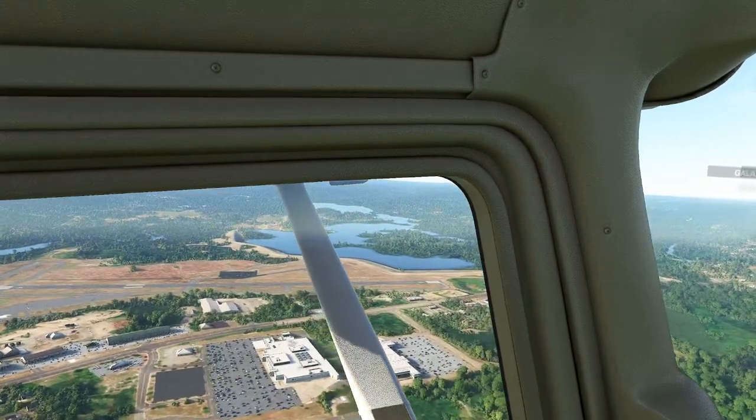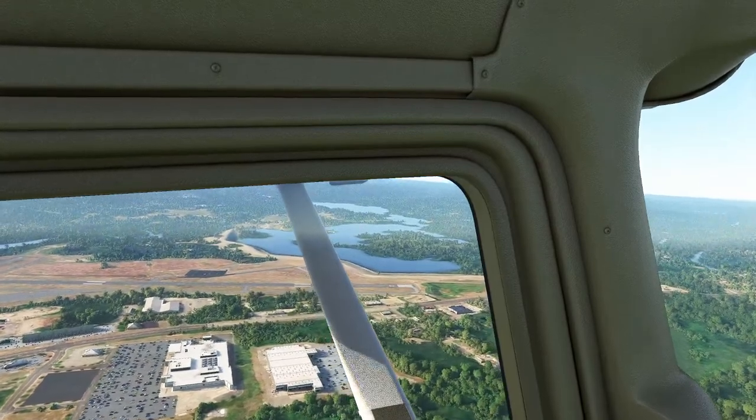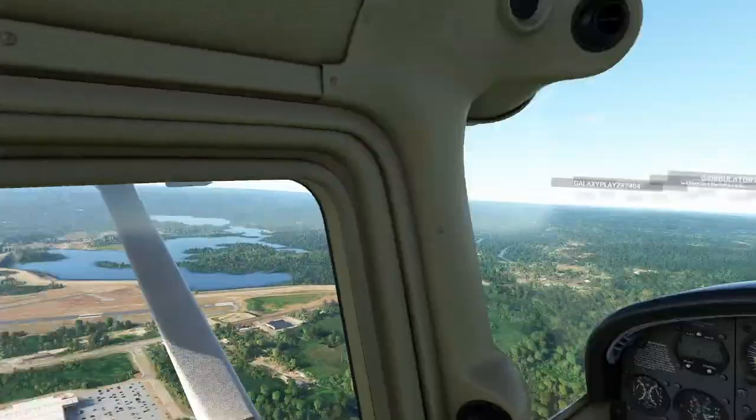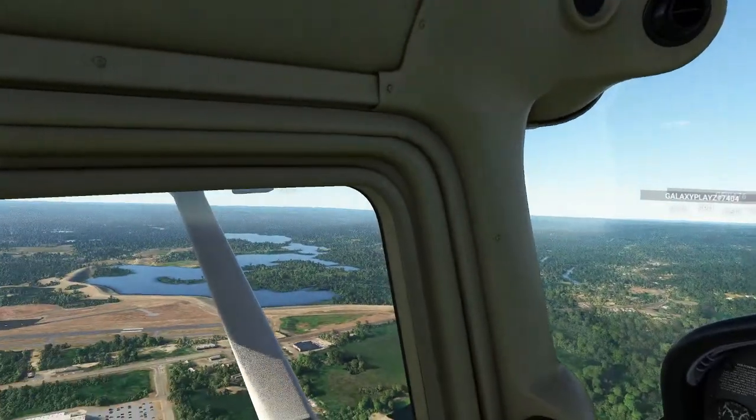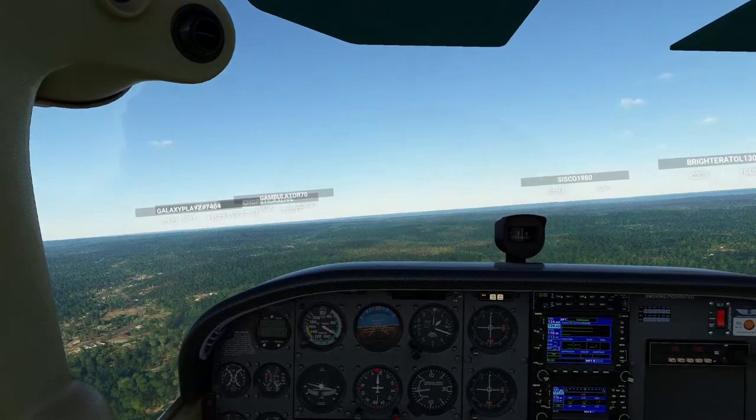So we're going to do a soft field landing. To do a soft field landing, you have to put the plane on the ground as gently as possible. And when you land the plane, you have to keep the nose off the ground. So I'm going to do the same thing I did last time. Go ahead and pop that first notch of the flaps down.